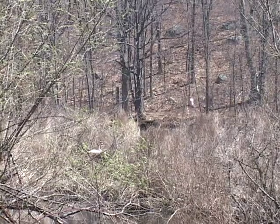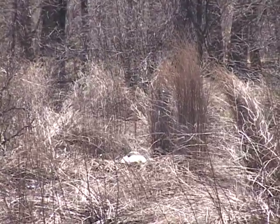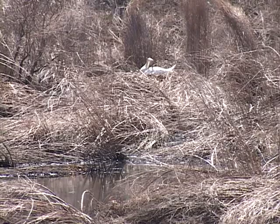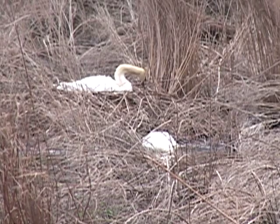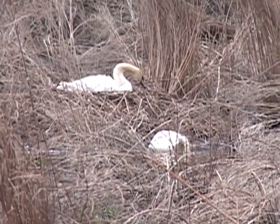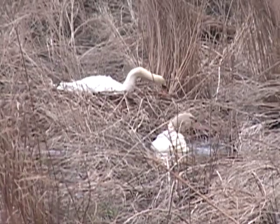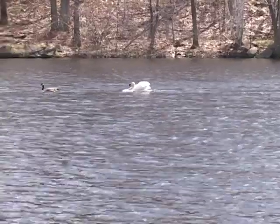About a week later, I came back on a nice spring day. People were out getting their exercise, and the swans were still on their nests. Here is Dad doing some repair work around the house. After the house cleaning, the male does some investigating.